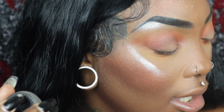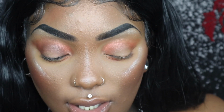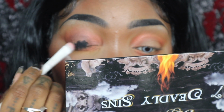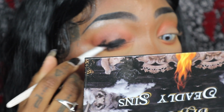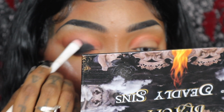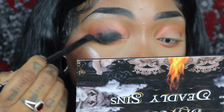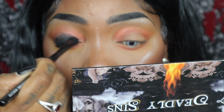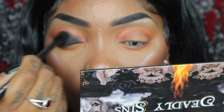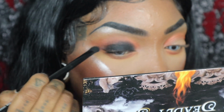Go in with my black eyeliner. I'm just gonna use this old Wet n Wild brush because I just want to get it on quickly. Kind of like just like that. I'm gonna use a 188 cream shader brush from MAKIAGE. Dip it in Death like 2 times. Use that just to blend it out. I don't want it to go too much into the orange because I want the orange to be in there, but just a little bit.